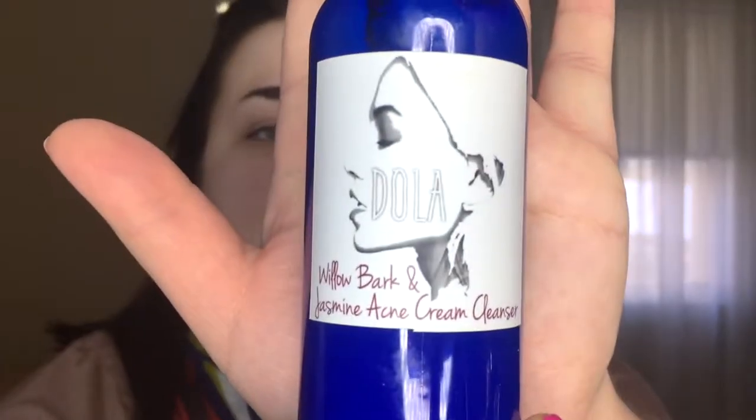The first thing I got is Dola's Willow Bark and Jasmine Cream Cleanser. Now I did wash my face today. I'm going to wash my face with this once I talk about every little product, and then we're going to do a regimen together so I can see how everything feels. I haven't tested anything yet, so I'm really excited to do this on camera.